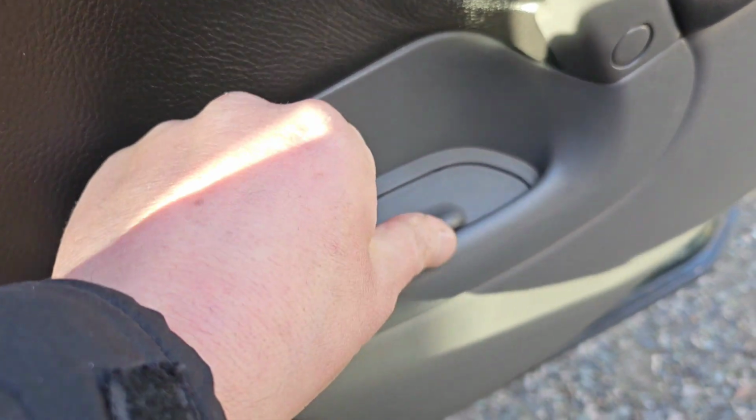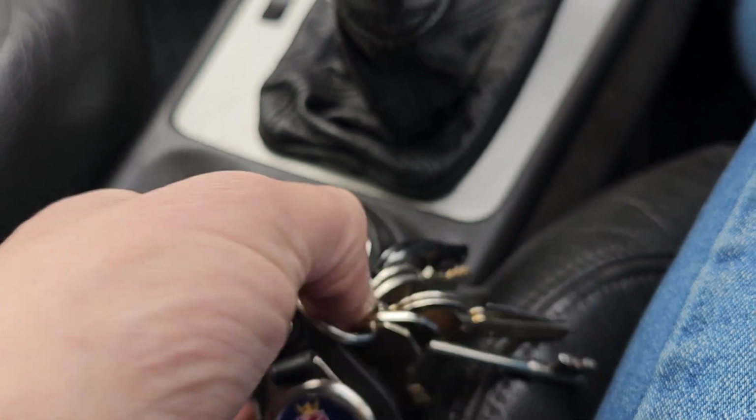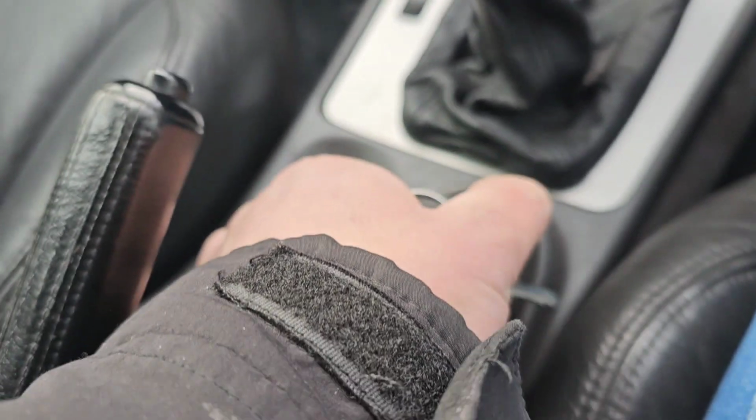Hang on a minute. Look at this, ashtrays in the rear. What does that tell you? It tells you that intelligent Swedish people smoke cigars in the back of their cars, even if they're only 5 years old. Key in the ignition, unlock, then it goes out of gear. A nice safety device, then switch on.